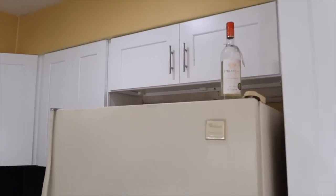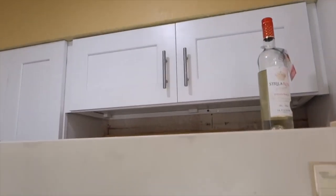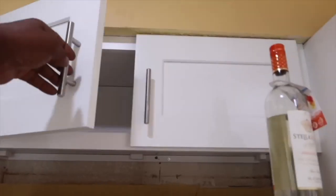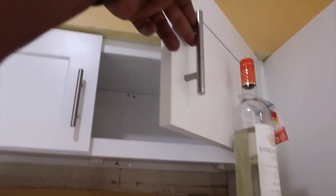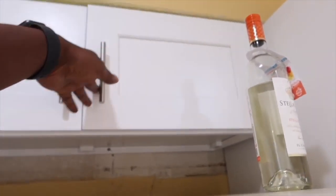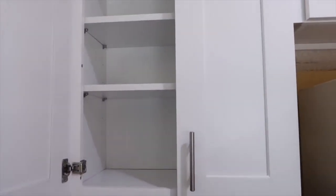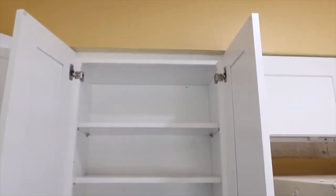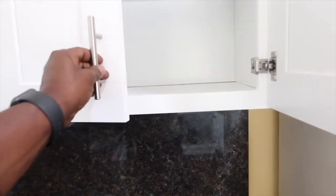So as I showed you yesterday, beautiful cabinets going around. I don't know if I opened them up for you guys, but I'm gonna open one up for you. Might as well open this one up too. Let you guys get a gander of that. Looks nice. The next cabinet is on the opposite side of the refrigerator. Look how much space I have in there. Lots of room.